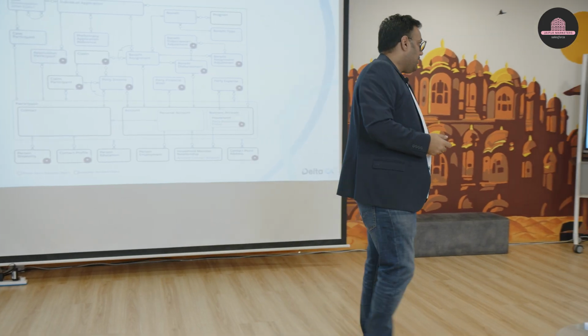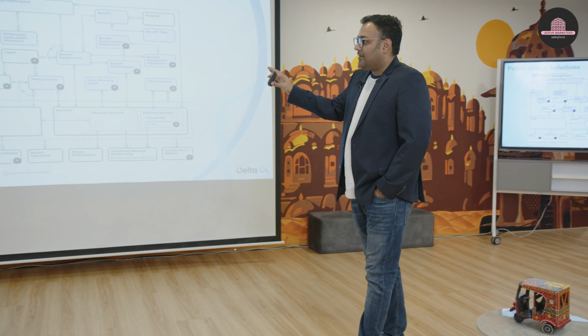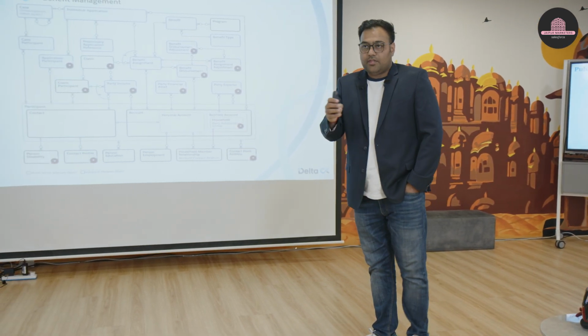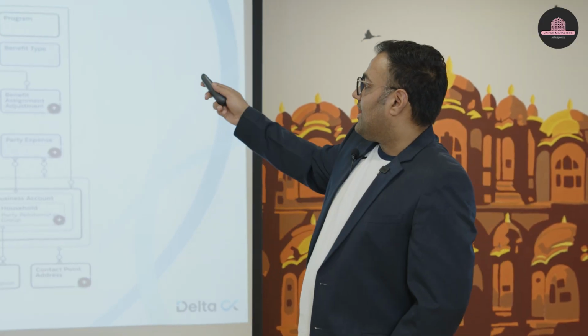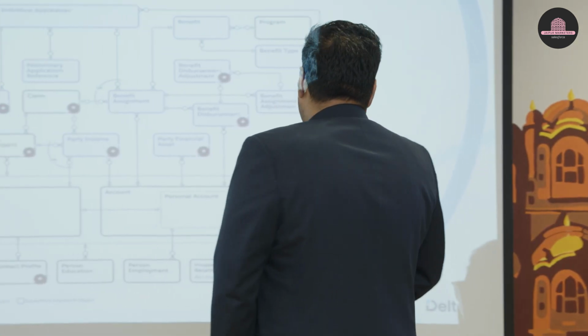So let's not go into detail. I know a lot of us are very new to this and might not be able to understand, but this is just an overview. And again, this is what Salesforce has come up with when we say that we have come up with benefit management, right? This is what they are talking about: they have specifically catered the data architecture, which is out of the box. You don't have to create all of these objects and everything. It is already there in Salesforce. You can just enable the benefit management feature in your org, and start utilizing all of these, which will help you in implementing this.